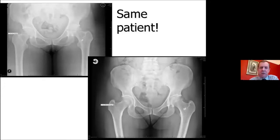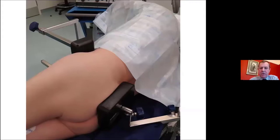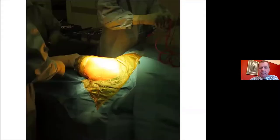Not that I would be critical of anyone who does template, and my trainees when they go through the system with me, will do a bit of templating. This is my on-table setup with supports to keep the pelvis fairly rigid. Standard prep and draping.